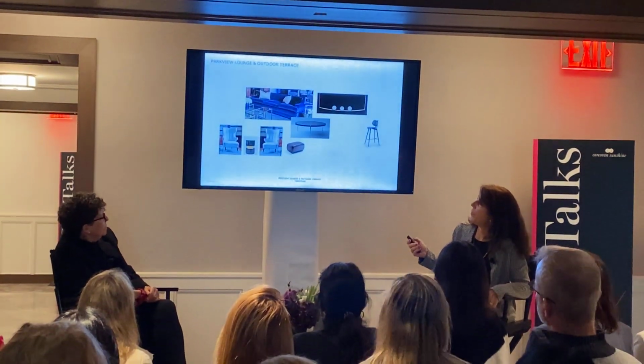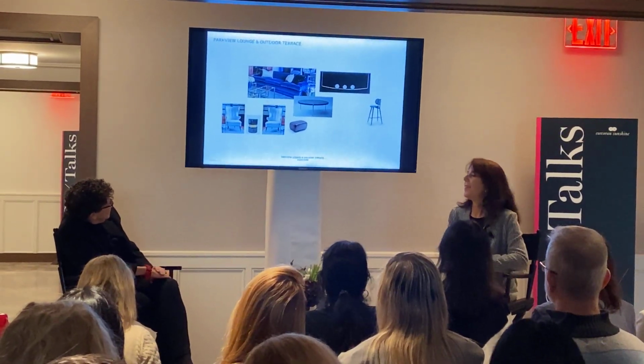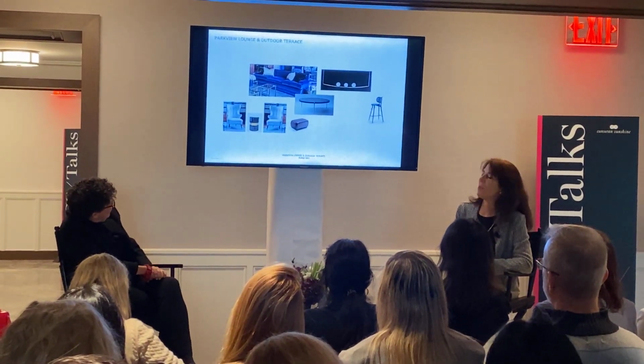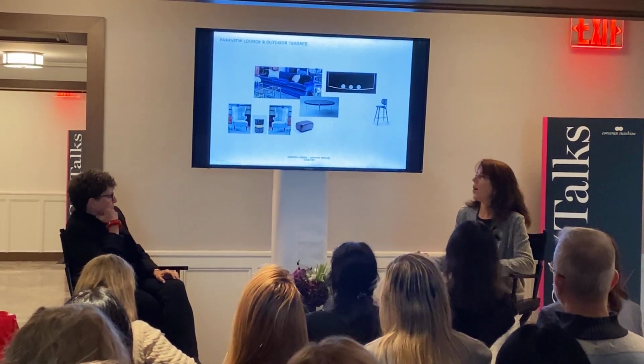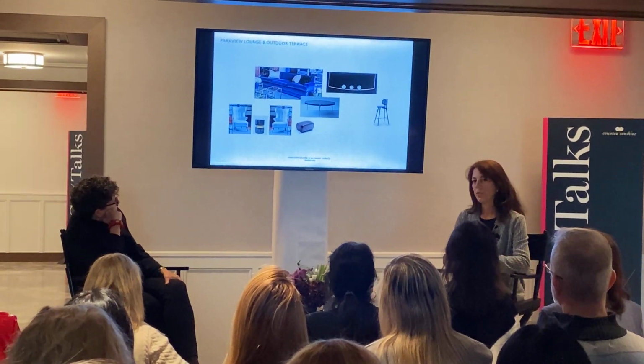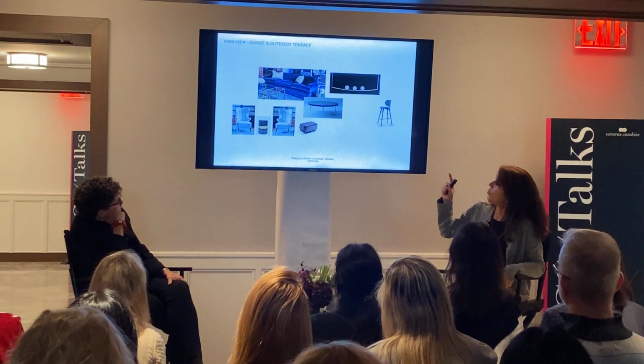Yes, and we don't have a rendering of that room, so that's going to be more of a surprise. But it's a room that's panelized in a very pale gray color. The stone has a beautiful figured marble. And then this is some of the furniture we're doing.